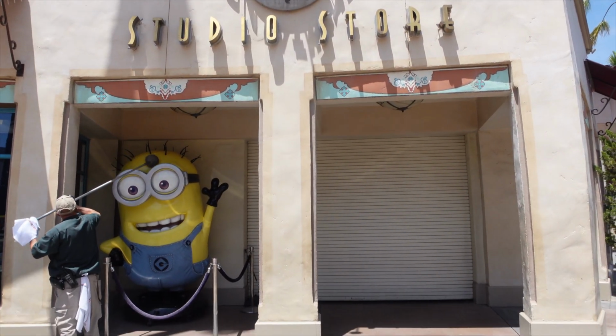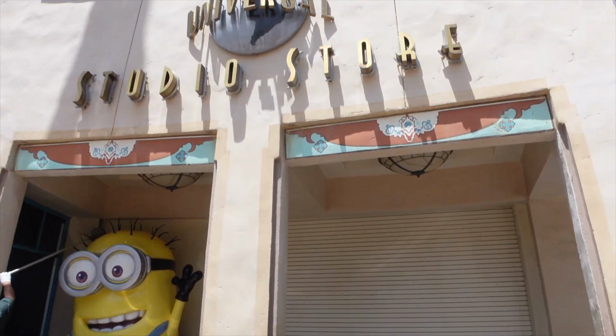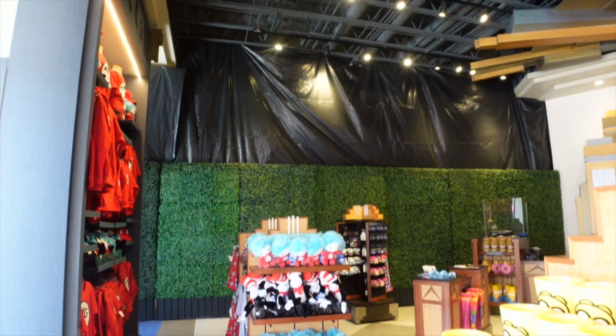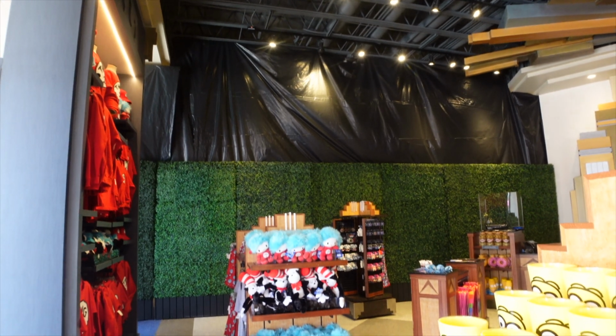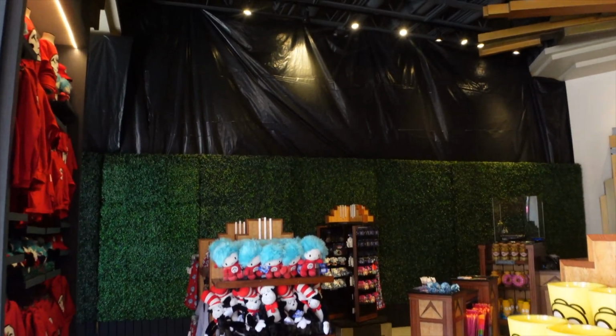Okay, the first thing I have noticed is that the entrance to the Universal Studios store on this side is currently closed. The store is still open, so we'll take a look at the other side. So it looks like they're doing some construction or something inside the Universal Studios store. I am so curious to see what possibly could be going on.